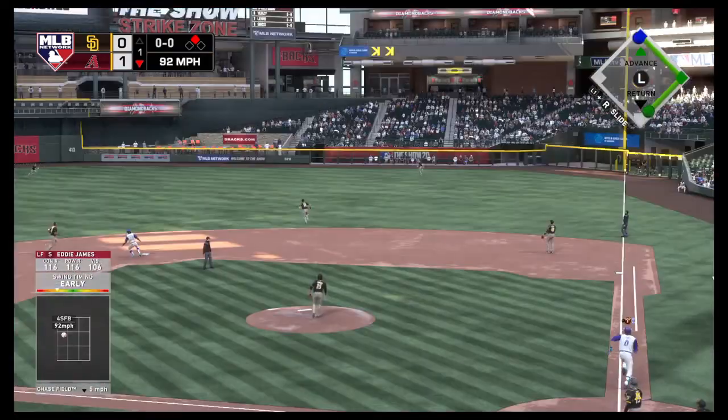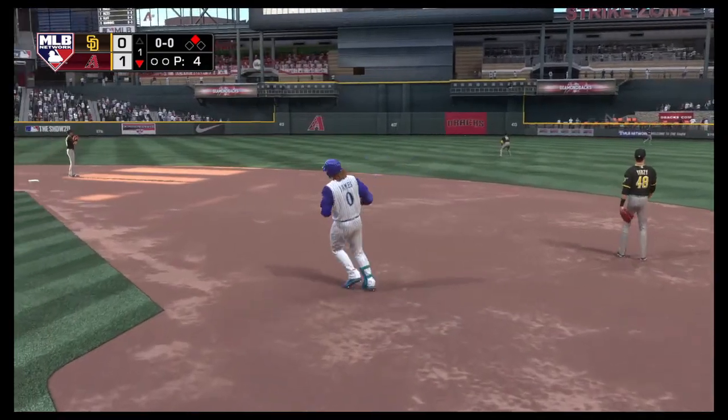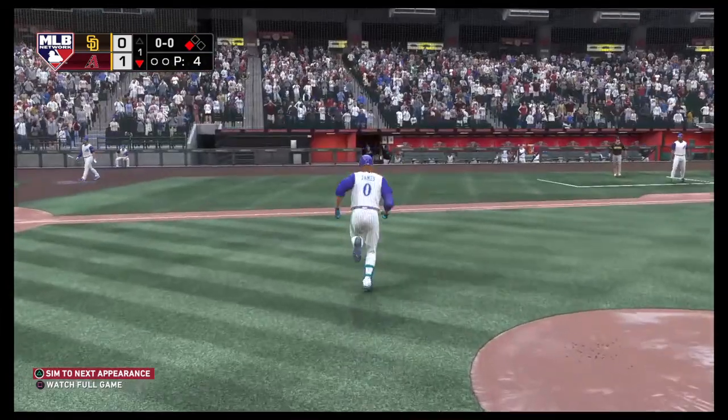Now he spins on one here and drives it to deep right field. But this is taken in on the warning track as the runner will tag from second. And he'll make it up to third safely here with one away.